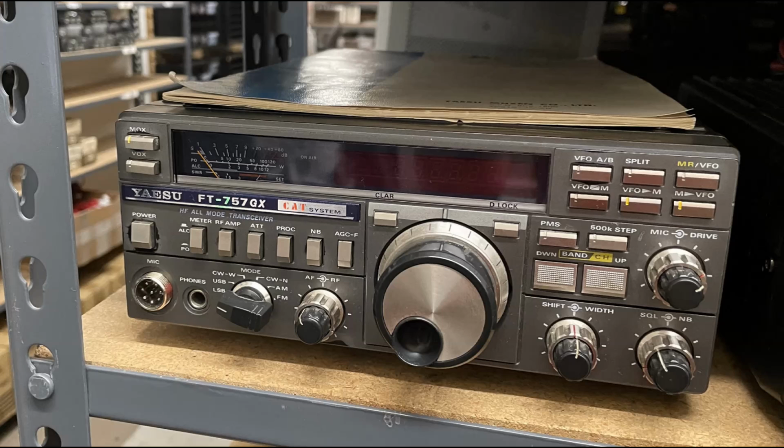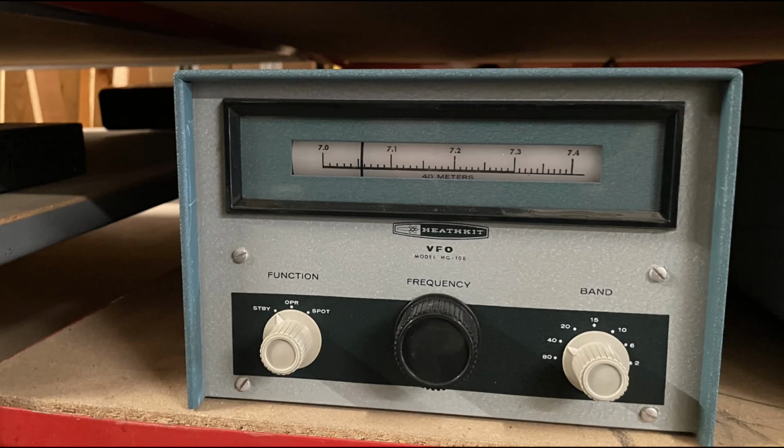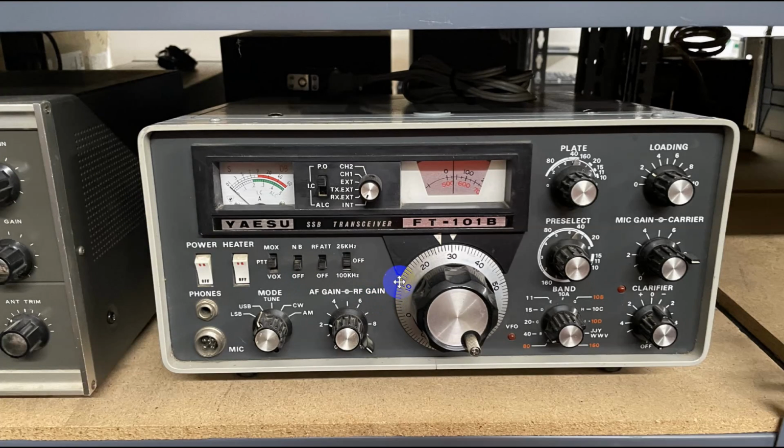Okay, and here, this caught my eye, a Heathkit, like I used to have. This is a VFO, model HG-10B, and this is what I had as a novice. Now let's see, we've got another nice radio here too. The Yaesu, and this is the FT-101B. This is exactly the model that I have up on my shelf here. And it's an all transistor radio except for in the transmitter, the driver and the final are tubes.